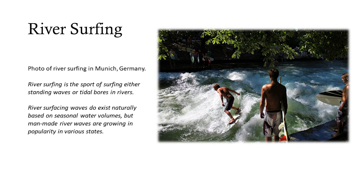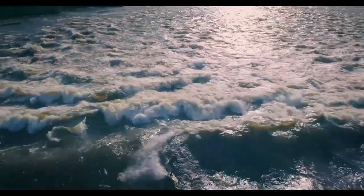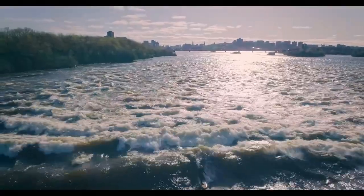River surfing is a revolutionary new sport that is growing in popularity in the western United States. Surfers, paddleboarders, and kayakers can catch a ride on a wave that either occurs naturally in the riverbed or is engineered. The best waves are caused by a high volume of water flowing over rock formations to create a single wave, not a series of rapids.